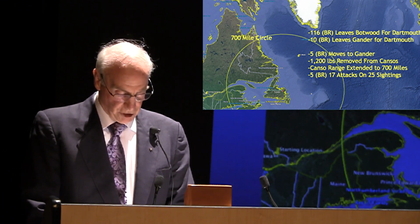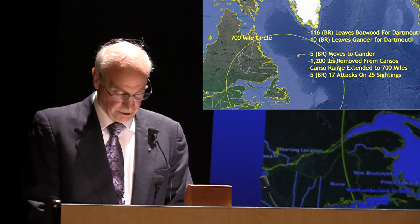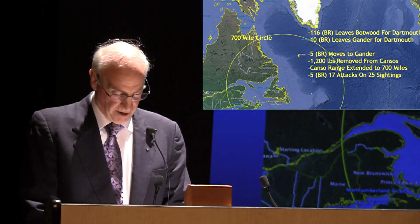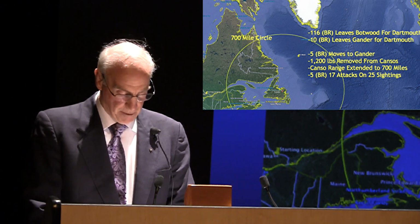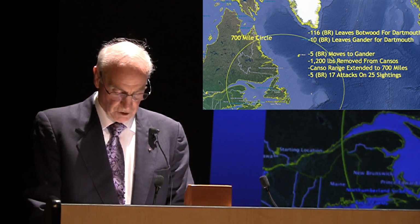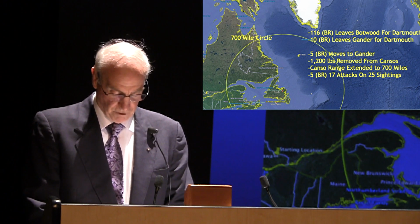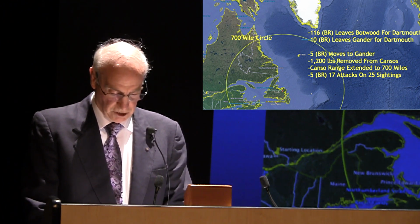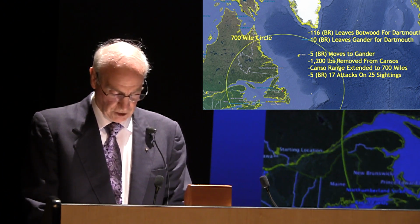areas. Under the direction of Squadron Leader Wally Small, the 162BR detachment commander, 5BR extended the range of their Canso As beyond their normal 500 miles by stripping excess weight from the aircraft, including extra guns, ammunition, and stores. In all, about 1,200 pounds, 450 kilograms, was removed, which permitted the Canso As to operate out to 700 miles from base. The move to Gander was fortuitous for 5BR, as the squadron went on to conduct 17 U-boat attacks on 25 sightings, resulting in 2 successes.